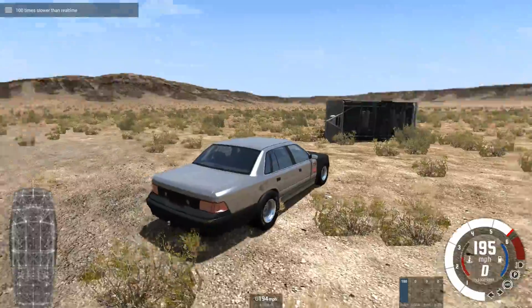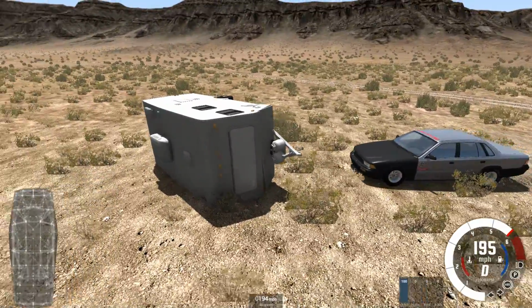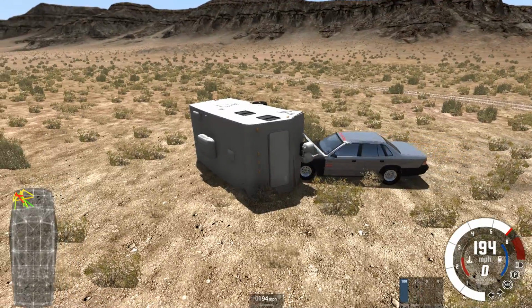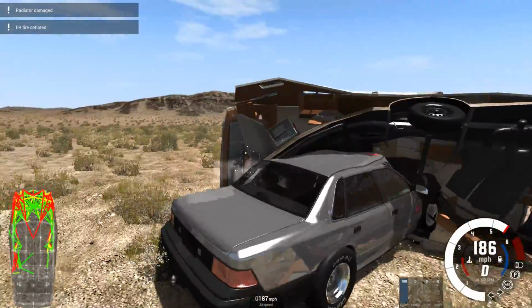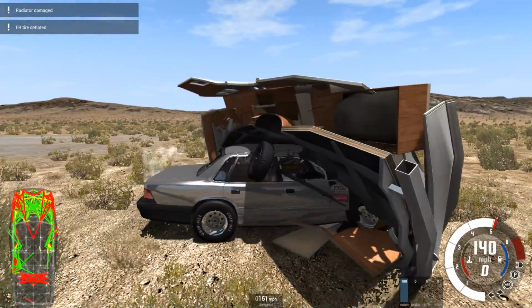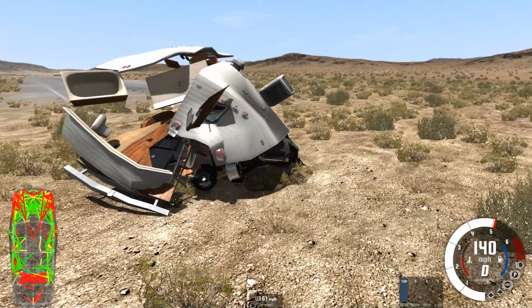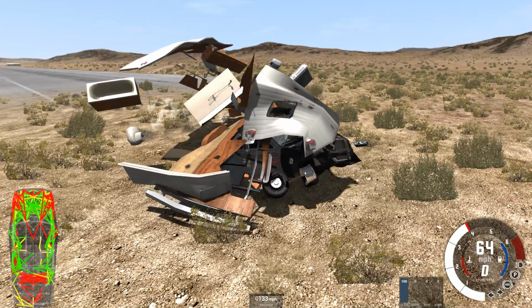Right, shall we just enjoy the majesty of a 194 mile an hour car going through a Caravan? I think we should. I think we should indeed, as we... Apparently that's the radiator damage. Can we punch a hole all the way through? Or... We've kind of got under the trailer. I think we were going to get the car wedged inside the trailer as we're slowed to 133 miles an hour as we hit it.